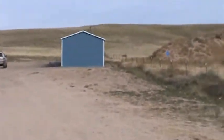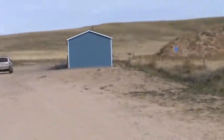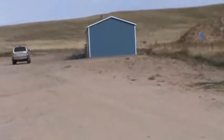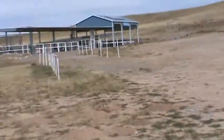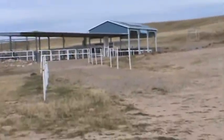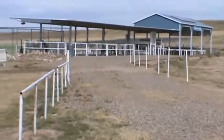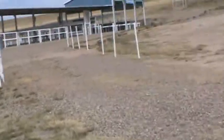So we start out here. We used to have a 20-foot shipping container for storage. Now we've got an 18 by 36 steel building sitting on a concrete foundation. Makes it very nice. And you can see here we've got a nice little driveway intended so that you can drive up right next to the cabanas and unload your gear and planes, and then go off to park so you don't have to carry it forever.